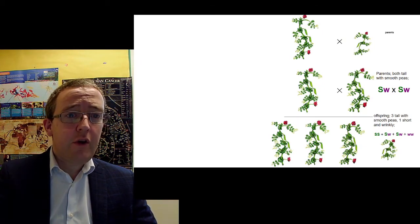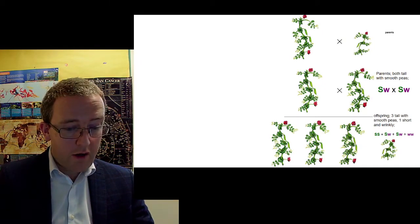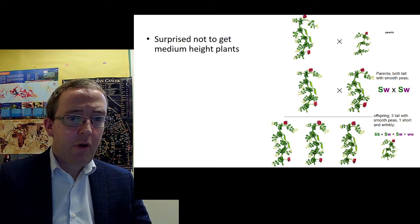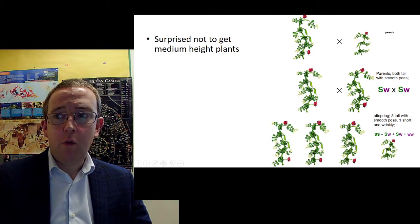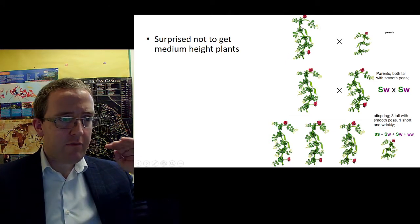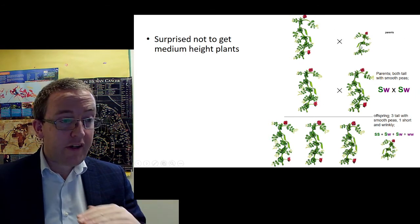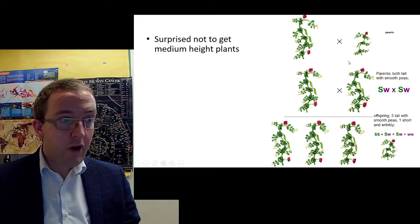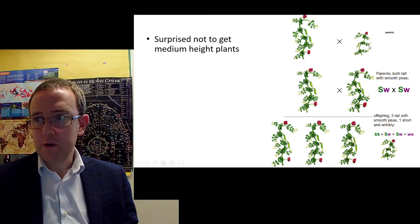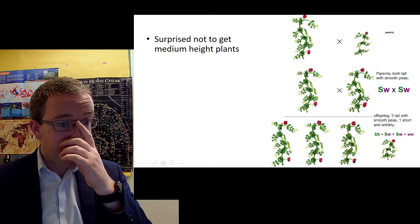So what did he do? Well, I've shown you this diagram before. This is our famous 3-to-1 ratio thing. What he did was he crossed a load of plants that were what he called pure breeding tall. So basically you bred them for loads of generations and you just got tall plants, and then colonies of pure breeding dwarf plants. We now know that we would apply words like homozygous dominant and homozygous recessive to these ones, because you should have learnt that in the previous videos.